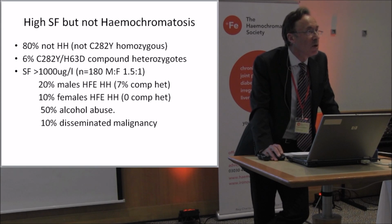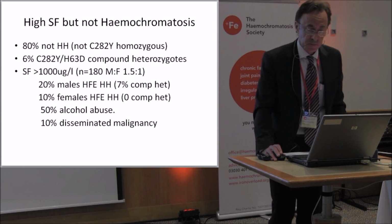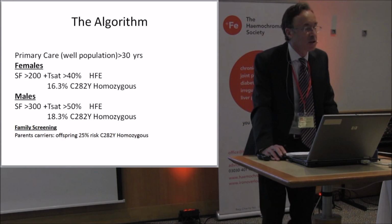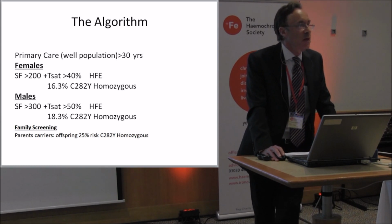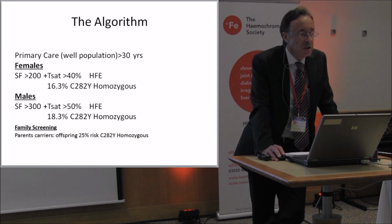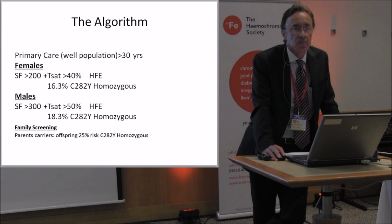The far more common cause of serum ferritins over 1,000 was alcohol abuse, metabolic syndrome, or cancer. So from our study, we developed an algorithm which we're trying to get the Scottish Health Department to introduce. If you're over the age of 30 and a sample has been sent in by your general practitioner, if the ferritin is more than 200 and the transferrin saturation is more than 40%, you've got a 16% chance of having hemochromatosis.